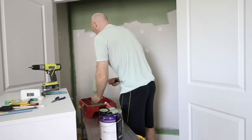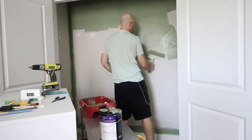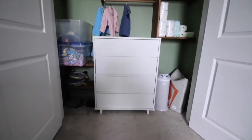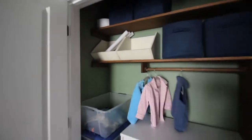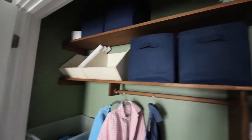We also gave the closet a makeover with the same paint color as the wall and a totally custom wooden closet system. We added his dresser to the closet to clear up floor space, and because he doesn't really have any hanging clothes, he's 2.